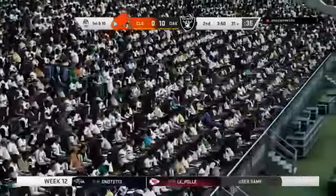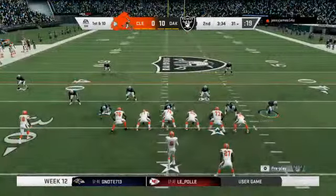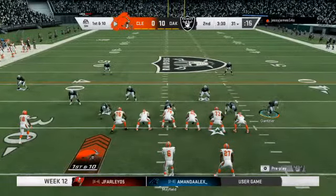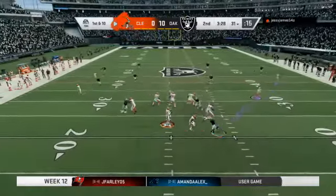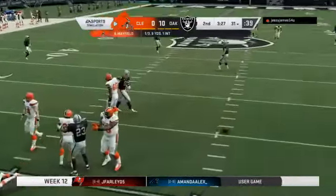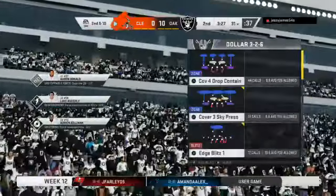Second and 2 is prime time for a little bit of a gamble, isn't it? Open up the playbook, go play action, toss that bad boy deep. But in this situation, go ahead and give it to your back. Let him pick up the 1st down. Keep the sticks moving. And now a throw on 1st down there, but it's incomplete.